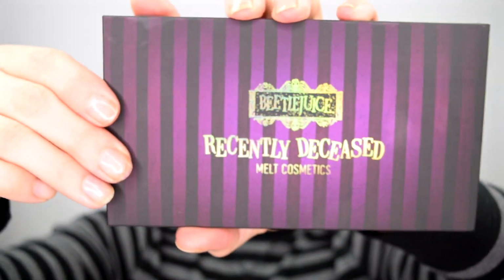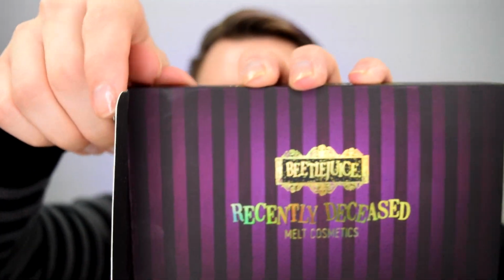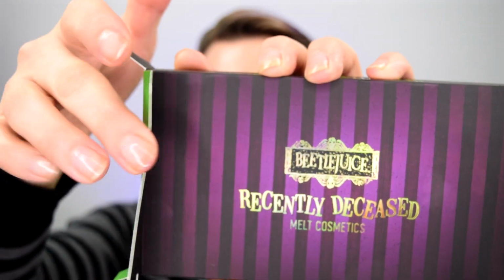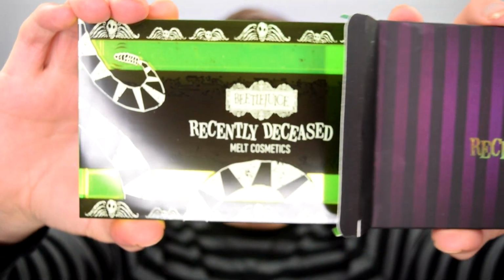Then if we flip it over again and open it, the inside of the packaging is this chartreusey green. Actually, it's like a dark green, like a lime green. And we have, oh, so is the actual palette itself.